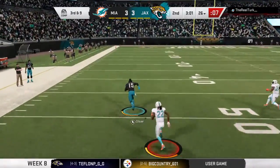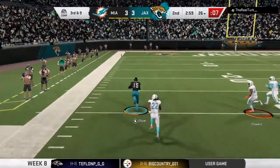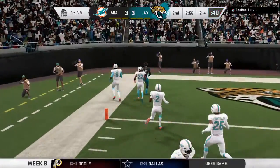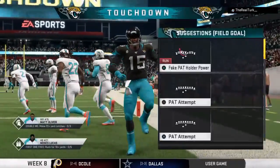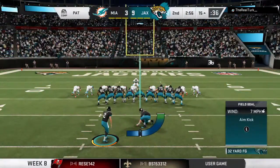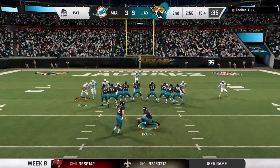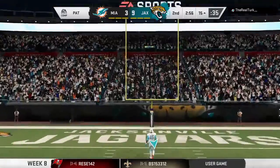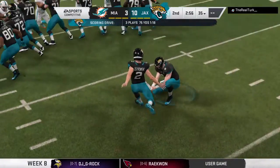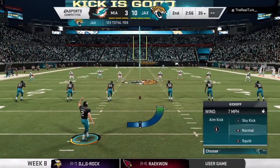Looking left side, that's complete to Oliver. There he goes, left side. Touchdown, Jaguars. A big play there. His 3rd touchdown now on the year. And the Jaguars have taken the lead. The extra point is up and good. And the lead is now 10-3.